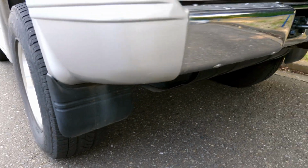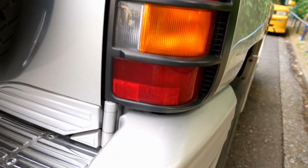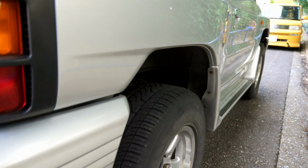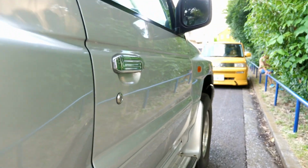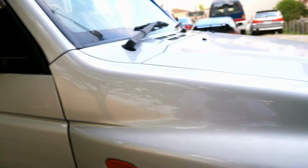A little bit of paint damage there. Spare tire looks okay. A few little scratches there. Coming down this side again, looking all clean and good. So, yeah, good condition body. I love to see it. Okay, let's go to the interior.